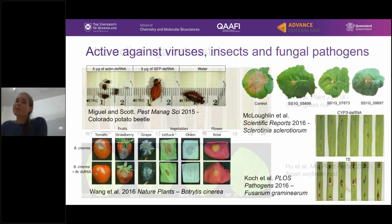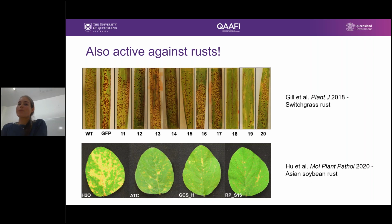And this has also been shown to be active against some rusts. It's been reported that RNAi vaccines are effective against switchgrass rust, shown here. These were all the different constructs they tried. A couple of them looked quite promising at reducing the disease on the grass. And this group here was targeting Asian soybean rust. This is with water, and these 3 leaves have been sprayed with the double-stranded RNA targeting soybean rust. And you can see there's a big difference between the control and the treated leaves.